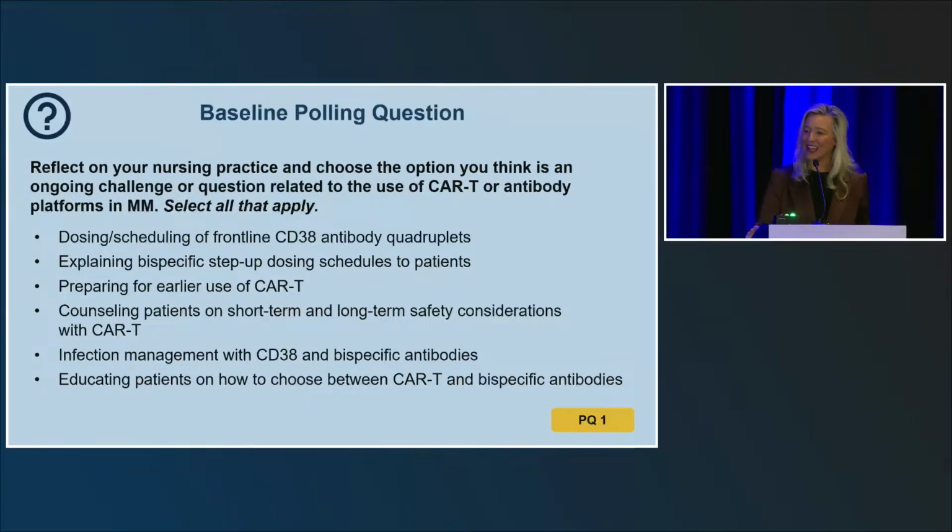So here's our baseline polling question. Reflect on your nursing practice and choose the option that you think is an ongoing challenge or question related to the use of CAR T or antibody platforms in multiple myeloma. You can select all that apply. Is it the dosing schedule of frontline CD38 quadruplets, that's the 4-drug regimens, explaining bispecific step-up dosing schedules to patients, preparing for earlier use of CAR T, counseling patients on short-term and long-term safety considerations with CAR T, infection management with CD38 and bispecific antibodies, or educating patients on how to choose between CAR T and bispecific? And you could just go all of the above.